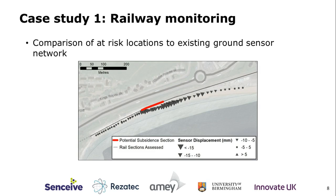And we saw that there was some settlement in the middle. And bearing in mind this is historical data, this is before the project started, we've taken that information, done some InSAR analysis, which is this black line here, and we've identified that there is a potential area of settlement. So that lines up quite nicely. In terms of correlation, there's not a particularly high correlation, so we can't say for certain, but we can infer based on that graphic that we're measuring more or less the same thing.